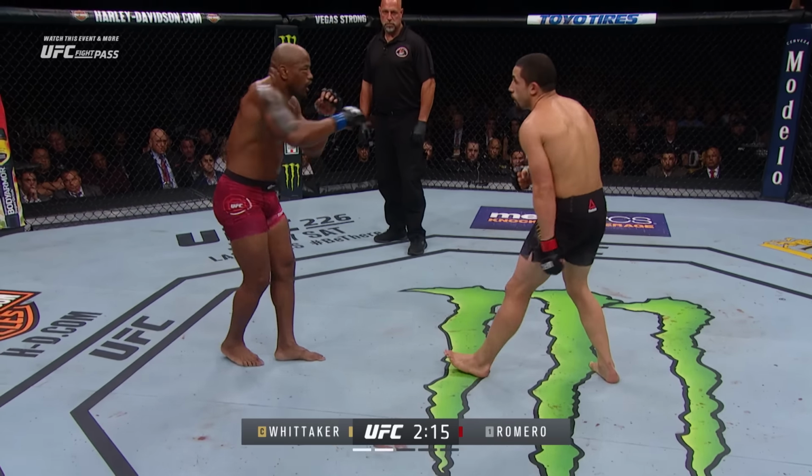Oh! Robert Whittaker wants revenge for that jacked-up knee. Great kick. Look at the switch right through the center. I think Robert Whittaker is fighting with much less fear of the takedown. Oh! That's it right for Romero! Whittaker forced to retreat here. Desperation time now. Trying to take down the Olympian, the Olympic silver medalist, with a single leg. You know he is hurt when he's going for that Kimura trap. Champ's in big trouble.